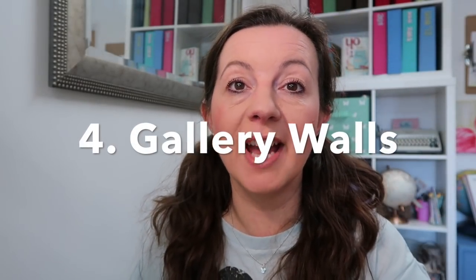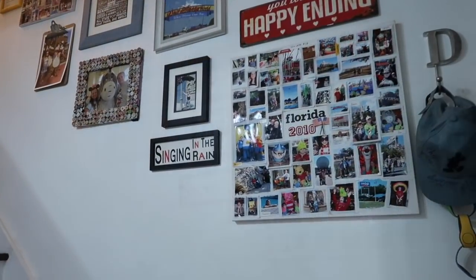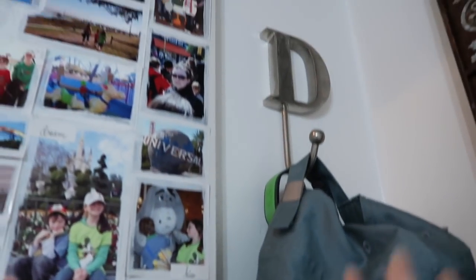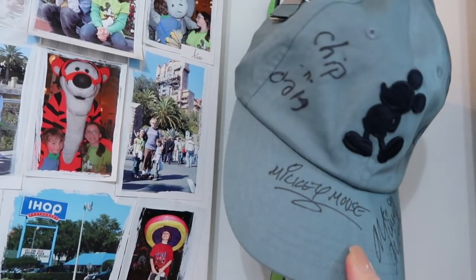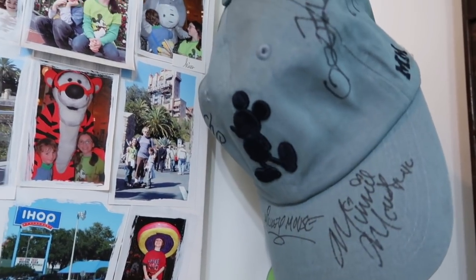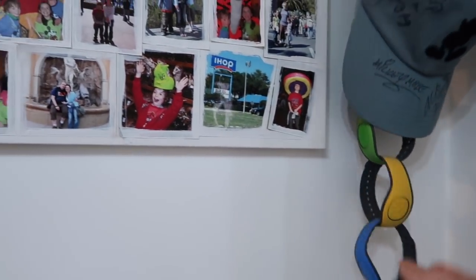Now, keeping in line with photographs, I'm now going to show you my gallery wall. And that's number 4, to create a gallery wall. So it's not just photographs, but you've got memorabilia included as well. So this is our gallery wall, and this one is just for Disney. And like I said, there's memorabilia. We bought a D-hook. We've got a hat that we got a load of the characters in our last trip to sign. We also hang our Magic Bands on there.